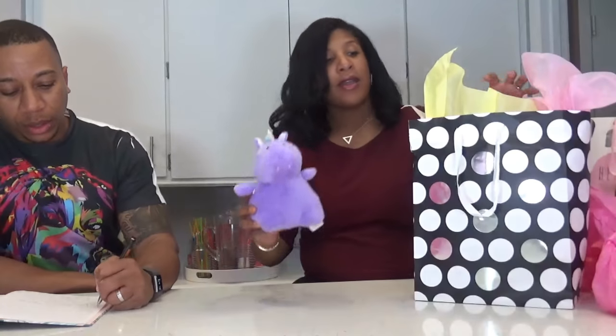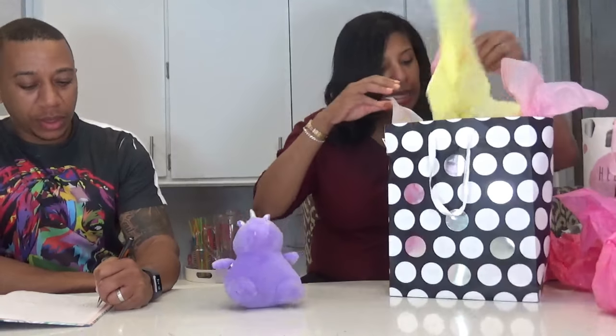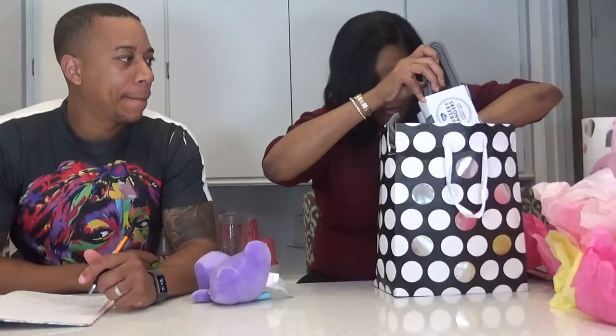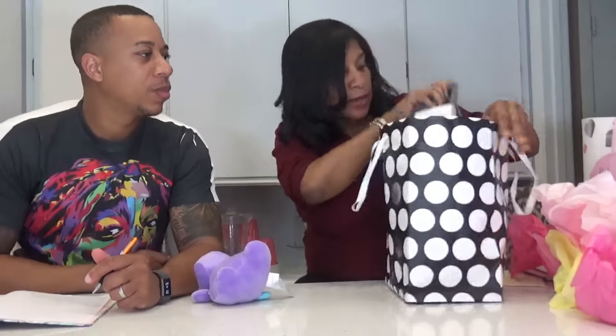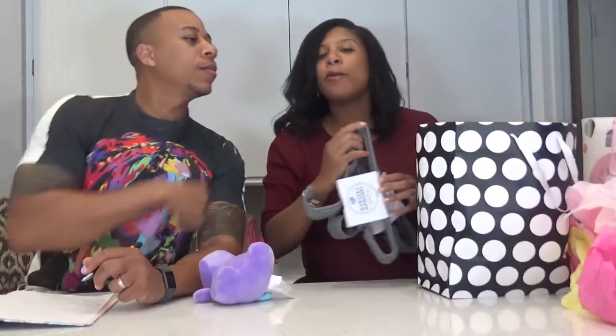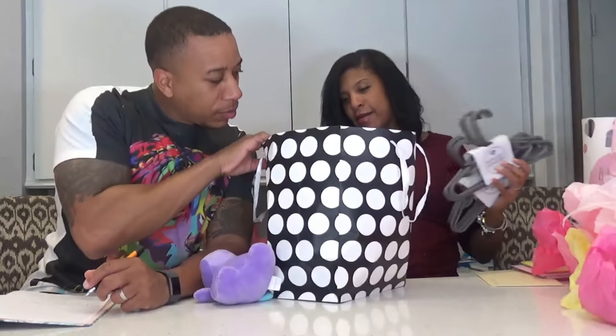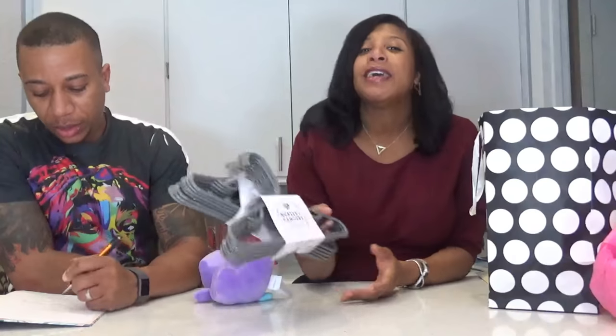All right. Let's see. Aw, look at this little purple unicorn. I'm still digging through here looking for the card, to figure out who it's from. Is it written on the inside? No. We gonna figure it out, but we got some baby hangers. Legacy got a lot of clothes and onesies, so these are definitely gonna come in handy.